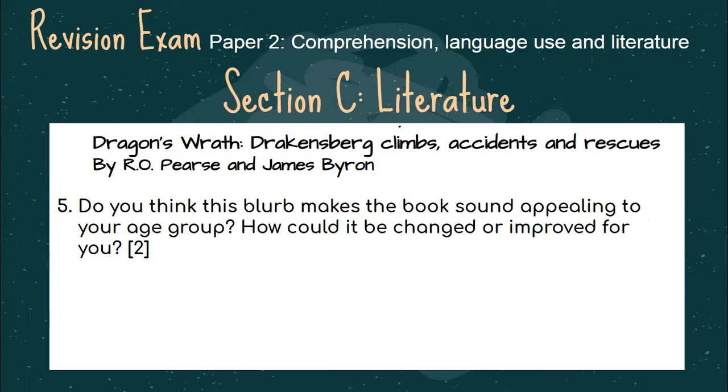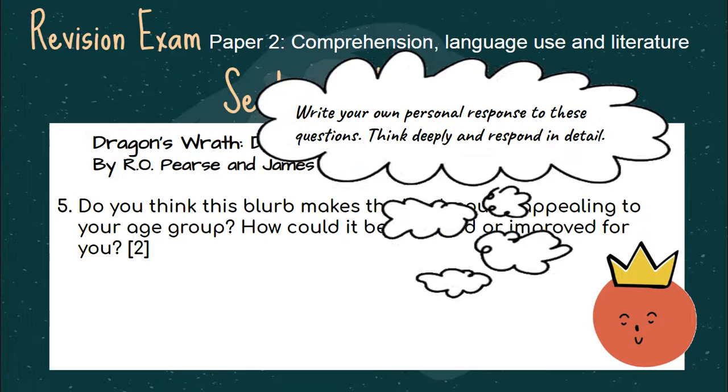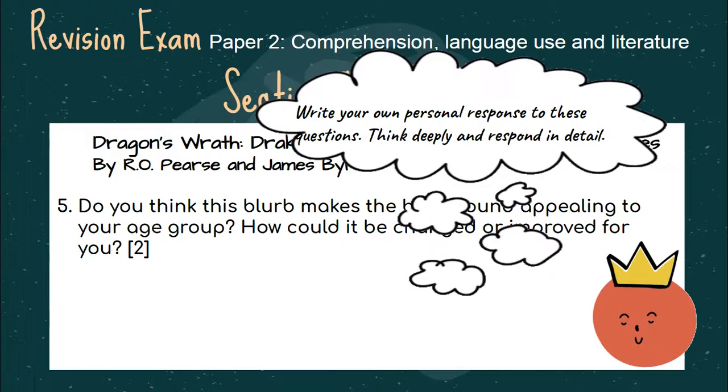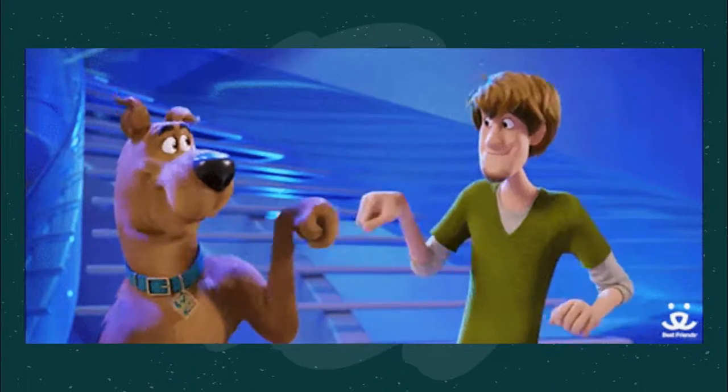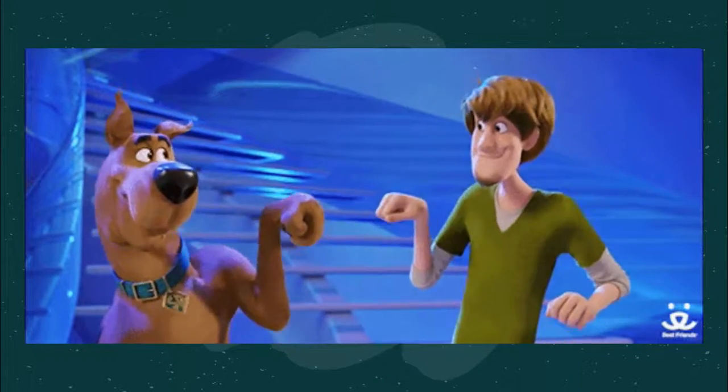Right. How could it be changed or improved for you? Okay, number 5. Do you think this blurb makes the book sound appealing to your age group? Okay, remember, appealing means that you would want to read the book, that you find it interesting or intriguing, or you want to find out more. Right? Your age group, meaning for people your age, your peers, and how could it be changed or improved for you? Now, they want you to write your own personal response to these questions. They want you to think deeply and to respond in detail. And that is all you need to do.